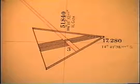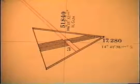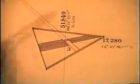The 17,280 encodes the actual latitude of the Great Triangle: 14 degrees, 41 minutes, and 30.104 seconds south latitude. To find the Great Triangle's longitude to the west of the Great Pyramid at Giza, well, the triangle has 3 corners, doesn't it? Multiply its grid latitude of 17,280 by 3 and voila, 51,840, which encodes 106 degrees, 15 minutes, 32.6 seconds, right through the center of the triangle.